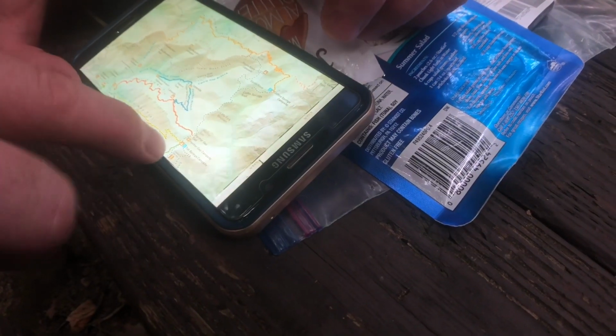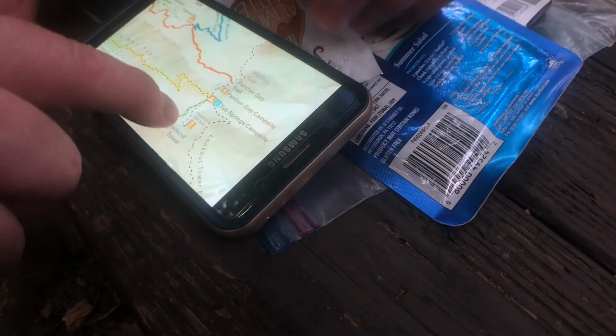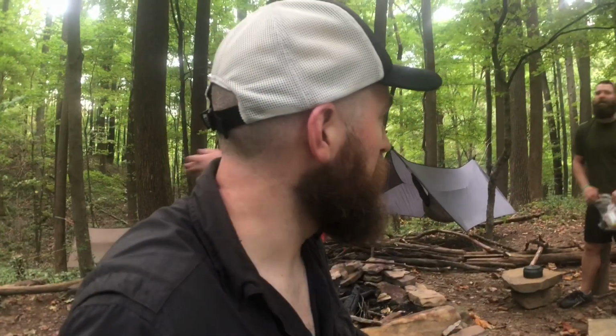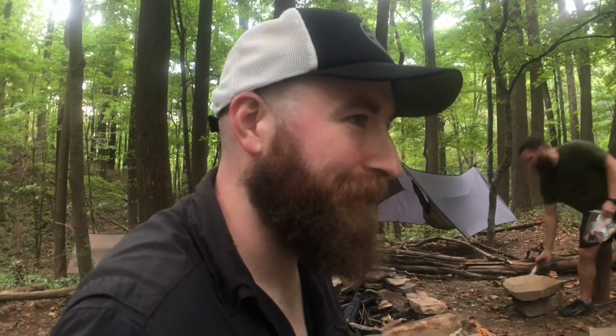Look, where's the lookout tower? Lookout tower is another 0.1. Oh, got it. Cool. I'm actually familiar with that Tub Springs. It's another well box. Is it an actual box, though? Yeah, it was last time. Well, that was 6 years ago, right? Yeah, it was a minute ago, so we have to hope.